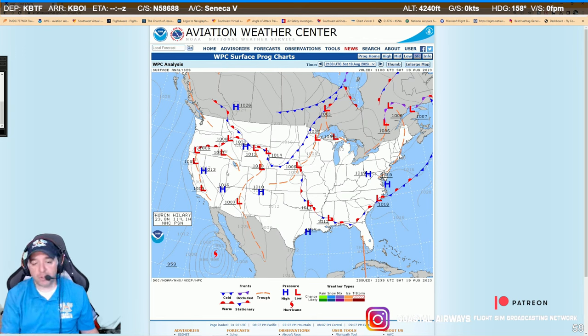We got a nice high pressure off of Nevada, which is going to give way to this low that's coming in, this hurricane. But we got this occluded front coming through, so that might bother us a little bit. We'll see. The route of flight, really, we're going to take off from this little lake area and go straight up to Boise, and we've got a nice warm front here as well coming through. So Boise might be a little hairy, probably expecting some.